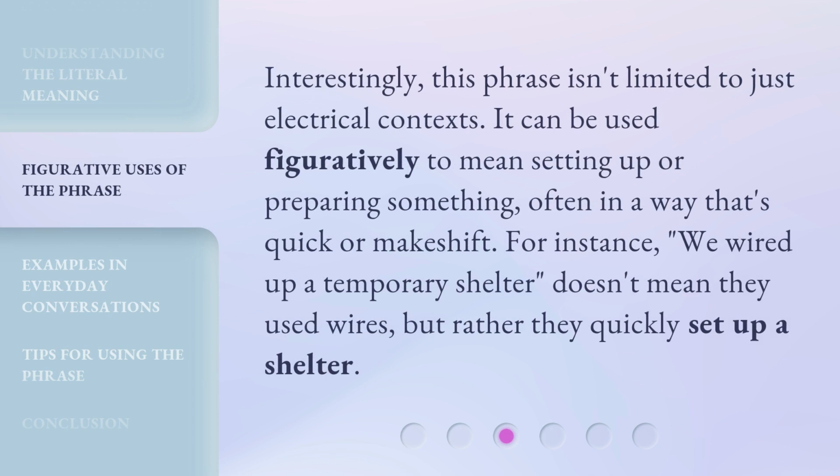Interestingly, this phrase isn't limited to just electrical contexts. It can be used figuratively to mean setting up or preparing something, often in a way that's quick or makeshift. For instance, "We wired up a temporary shelter" doesn't mean they used wires, but rather they quickly set up a shelter.